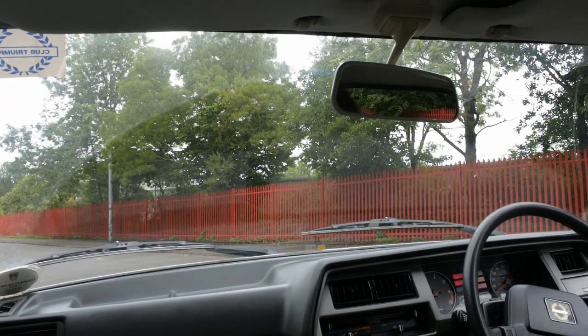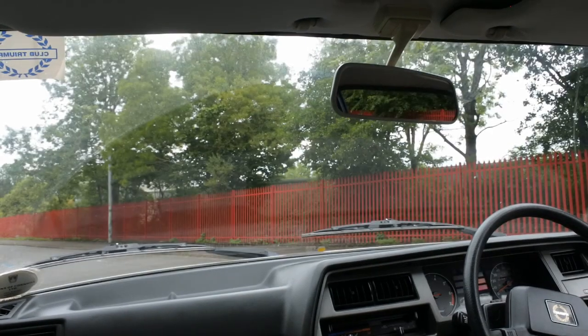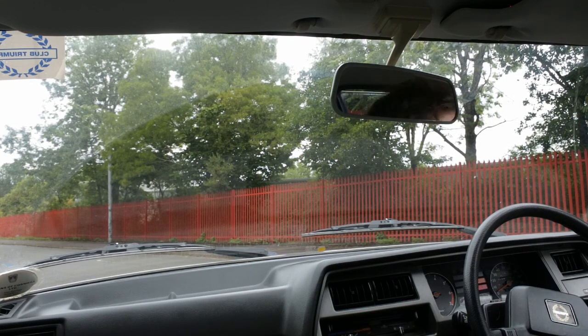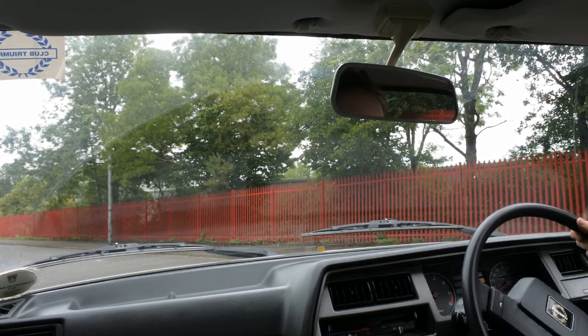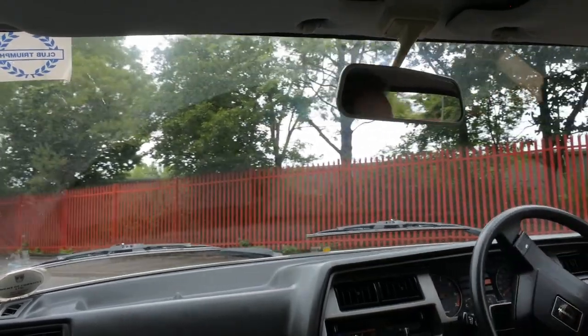So this is a drive-in, the 1983 Triumph Acclaim L. Apologies in advance for the sound of the exhaust rattling, it really is garbage. Line this window up. So this is a front-wheel drive car, as opposed to the Dolomite, which was rear-wheel drive.